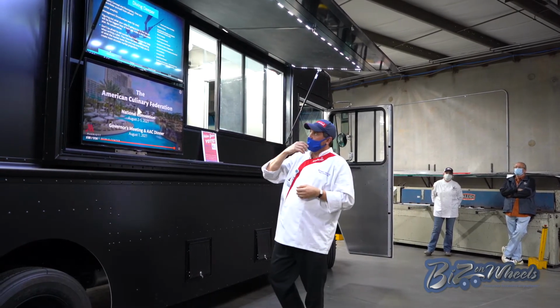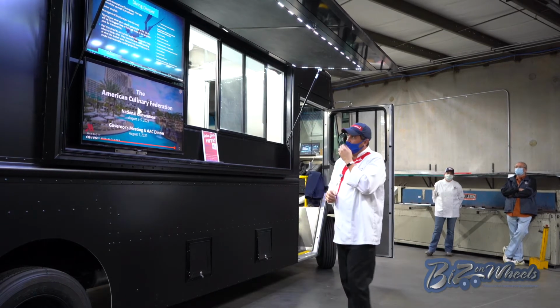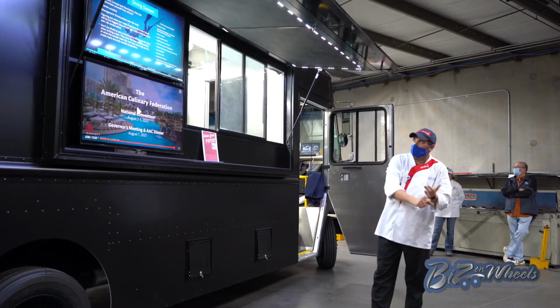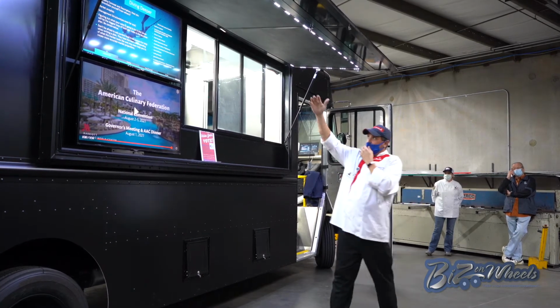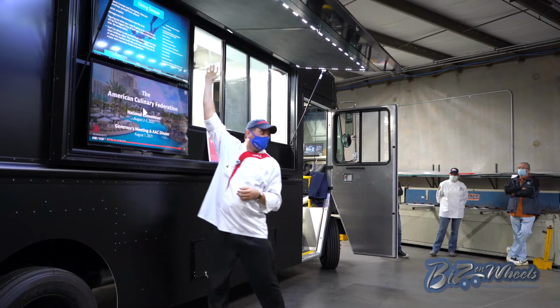Fire certificates, parking permits, special event permit, certificate of insurance, coverage on your auto. So you need auto insurance on this, and then general liability insurance. I know it would take me months to get all that stuff together.